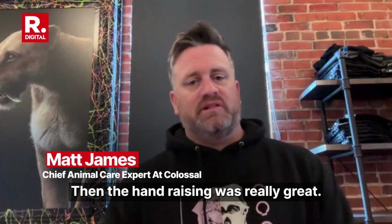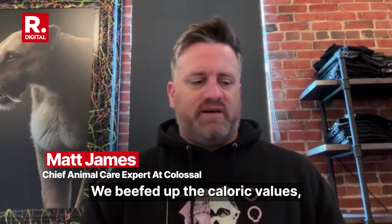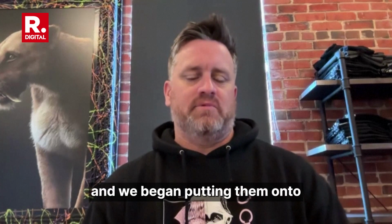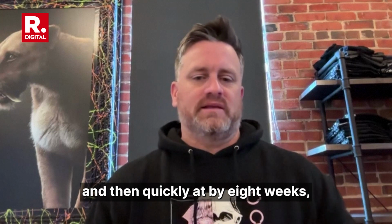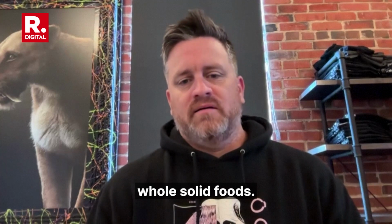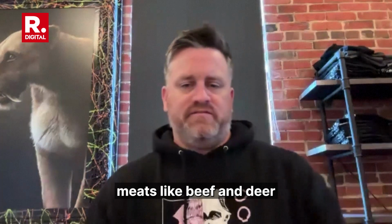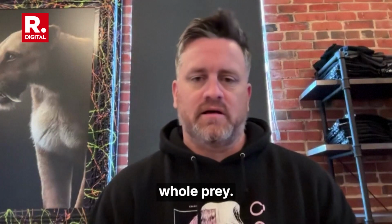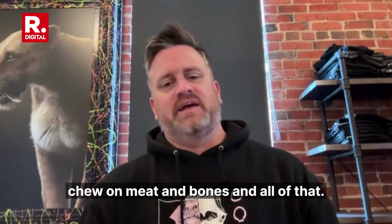Then the hand raising was really great. We sort of looked at what we do with gray wolves. We beefed up the caloric values of the formula, and we began putting them onto a puppy milk replacer or formula. And then quickly, by 8 weeks, they were weaning and being fed whole solid foods. So they're getting everything from ground meats like beef and deer and horse meats all the way to now they're actually experiencing whole prey. So they get to sort of chew on meat and bones and all of that.